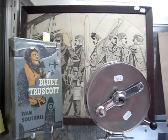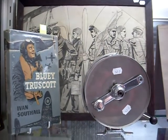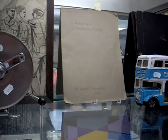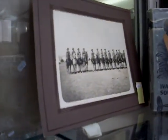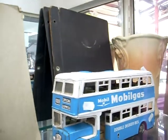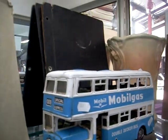This is the design for the Australian Flying Corps. It's unsigned, but it's certainly by him. It's a lovely, lovely thing. Got a lovely little photograph in that little folder over the back there of an Australian Flying Corps pilot. We haven't been able to identify him, unfortunately, but it's a lovely thing. Nice big fishing reel as well. A little mounted photograph there of the Australian Light Horse, and another Australian regimental photograph over to my right. And a lovely old book there, the history of the 1st Australian Machine Gun Battalion.